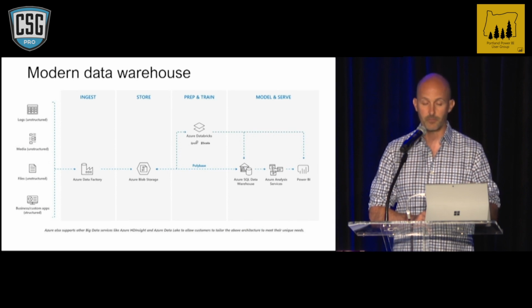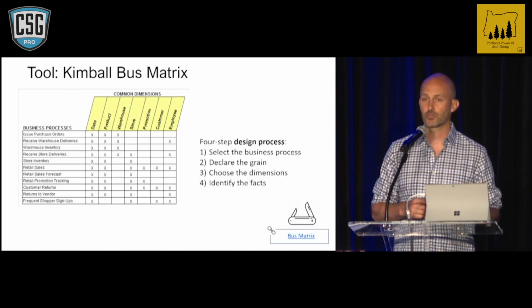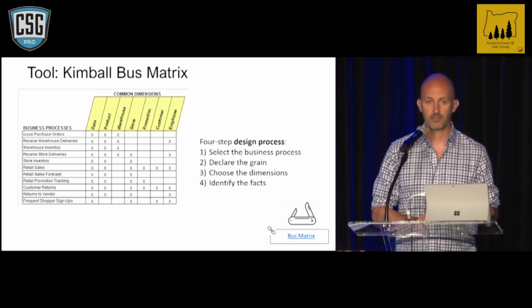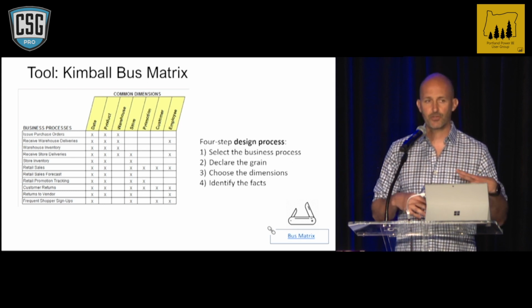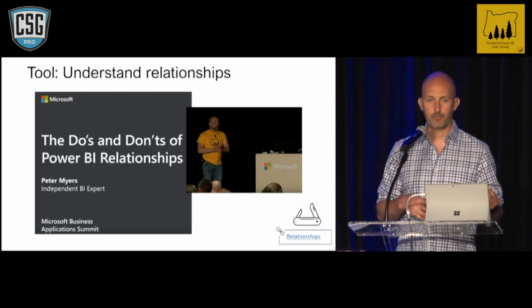I won't go into each of these components, but it's pretty much a standard pattern that's been evolving in Microsoft BI lately. If you haven't done so, taking some of the tools from the Kimball Group, doing a bus matrix and being aware of their 4-step design process is valuable. And as you're thinking about your data warehouse design, there's a resource that was in the summit last week that I recommend you check out.